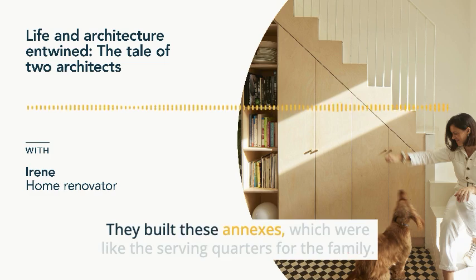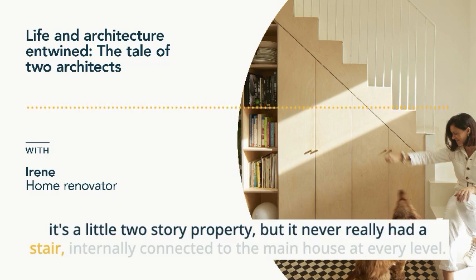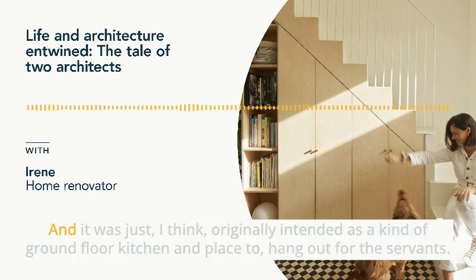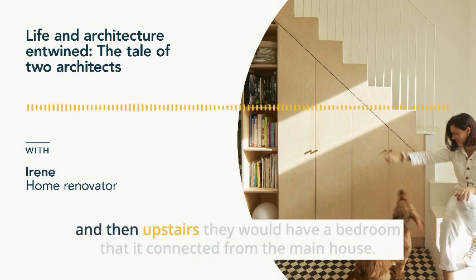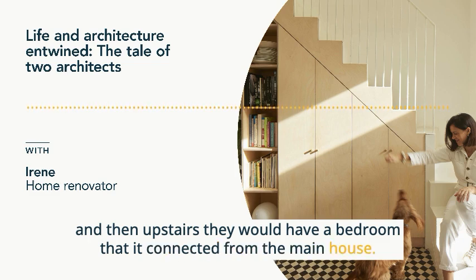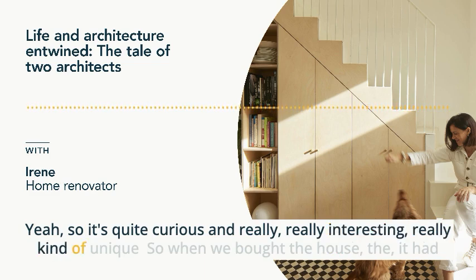They built these annexes, which were like the servant quarters. It's a little 2-story property, but it never really had a stair internally connected to the main house at every level. And I think it was originally intended as a kind of ground floor kitchen and place to hang out for the servants. And then upstairs, they would have a bedroom that connected from the main house. Yeah, so it's quite curious and really interesting, really kind of unique.